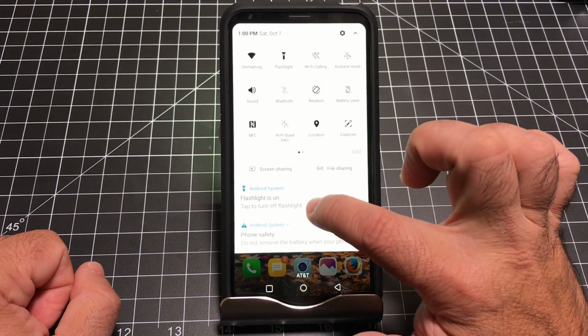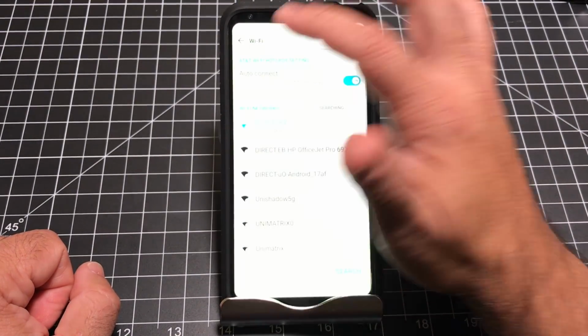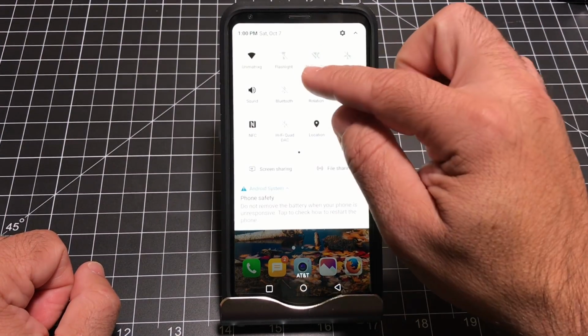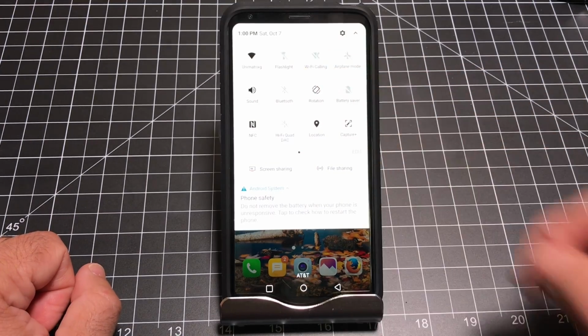Flashlight works. It's giving me the little flashlight notification, so that's good. Some of these, if you press and hold, have multiple functions. So as you can see, when you're looking at these toggles, you can always press and hold and something will come up. Right? So again, nice tip on organizing that area.